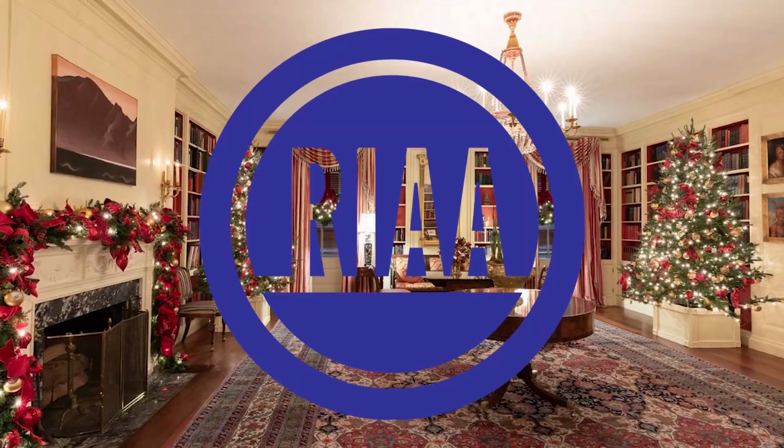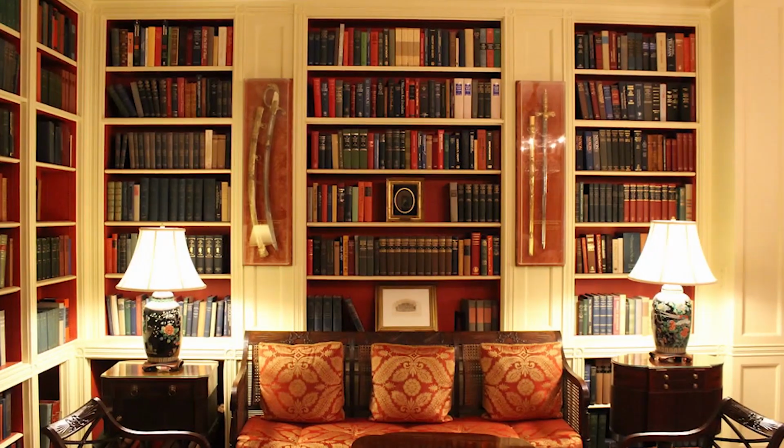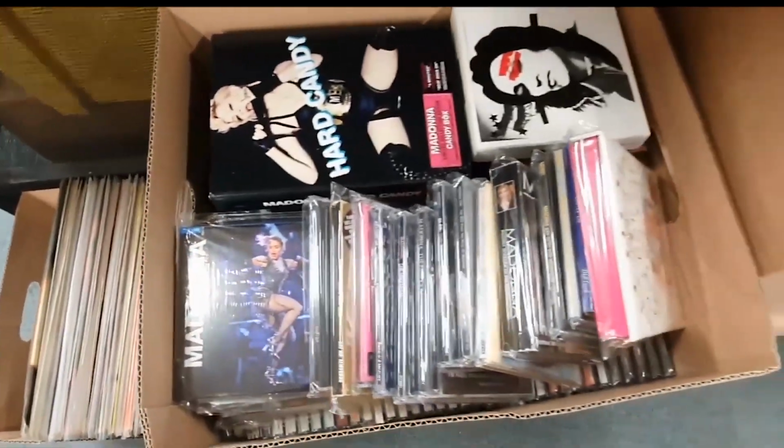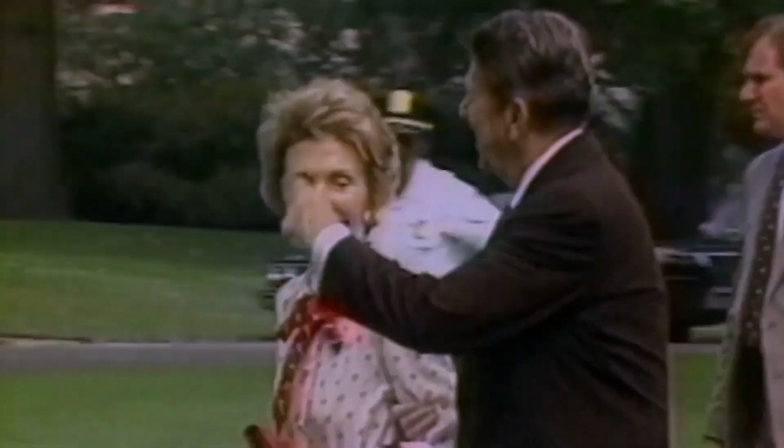After the Recording Industry Association of America suggested that the White House Library should be expanded to include sound recordings, that trade group donated over 2,200 LPs during the Nixon and Carter administrations. When Ronald Reagan took office, the collection was moved to the White House basement, where it is still located.